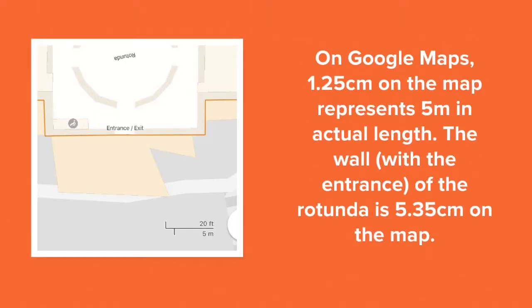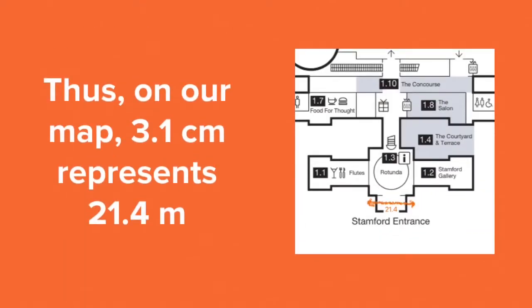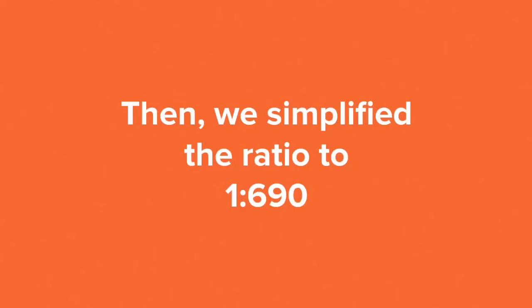On Google Maps, 1.25 centimeters on the map represents 5 meters in actual length. The wall with the entrance of the rotunda is 5.35 centimeters on the map. 5 meters divided by 1.25 centimeters times 5.35 centimeters equals 21.4 meters. Thus, on our map, 3.1 centimeters represents 21.4 meters. Actual length represented by 1 centimeter on the map equals 21.4 divided by 3.1 equals 6.90 meters equals 690 centimeters. Then we simplified the ratio to 1 to 690.